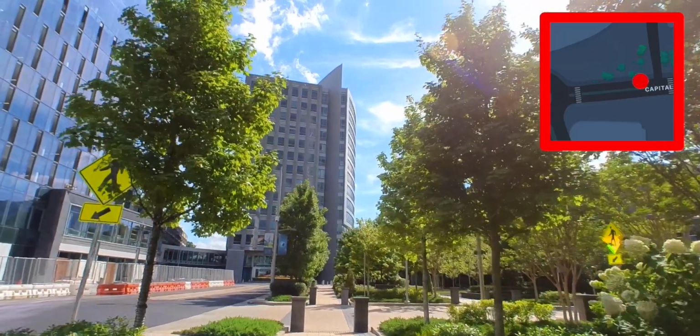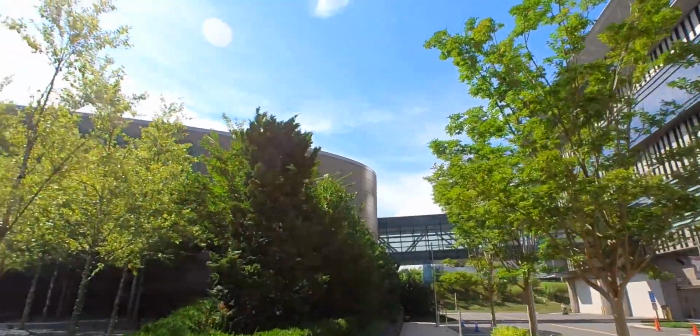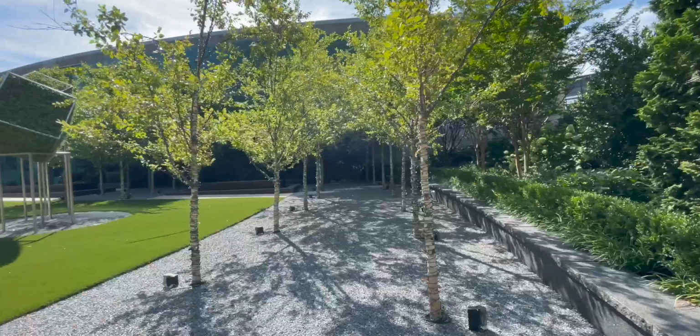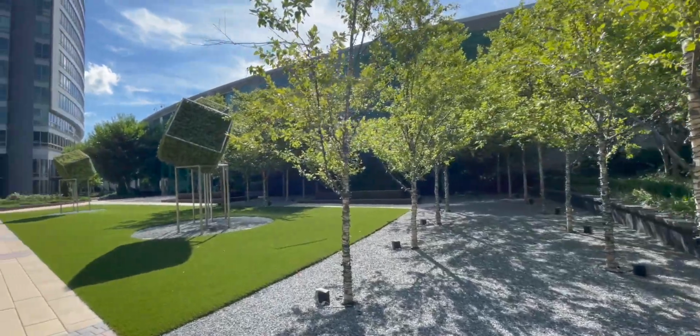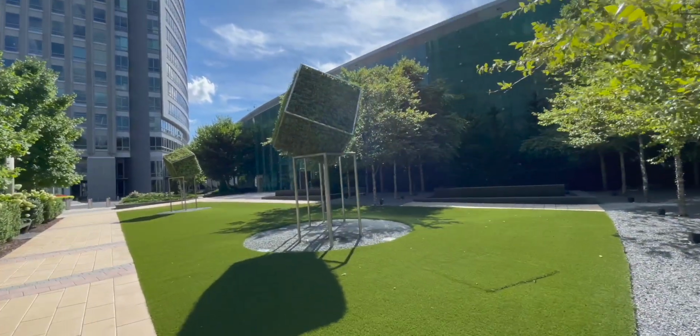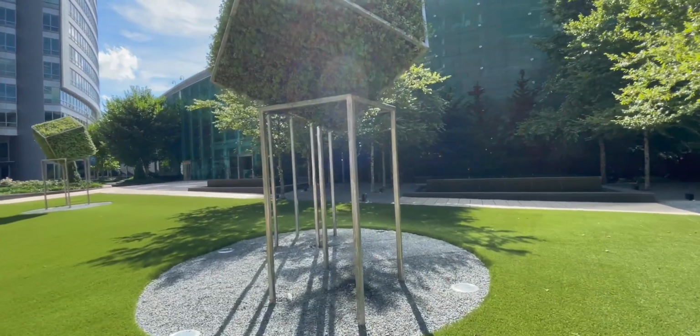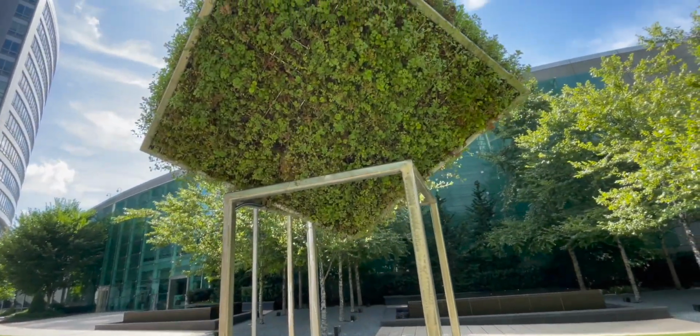Now let me show you my favorite spot out of the entire Capital One Center. Start walking left from the Capital One headquarters and you'll find the secret park, or at least it feels hidden away with all the gigantic buildings surrounding it. There's so many trees and grass, tables and chairs, just in general a bunch of places to sit at, along with these cube structures. Don't know if they're supposed to do something or just look nice, because they do.